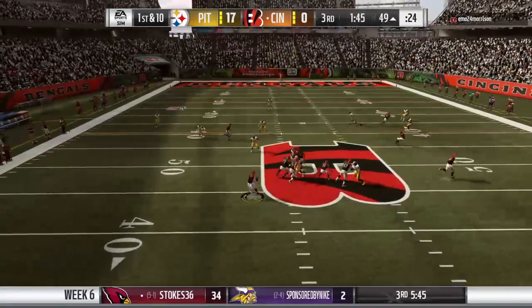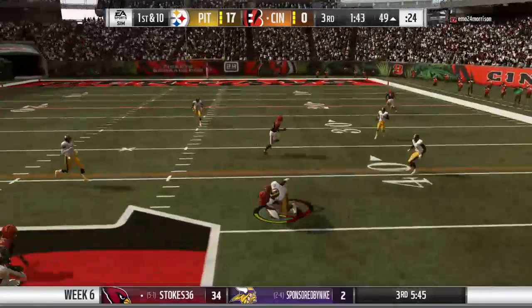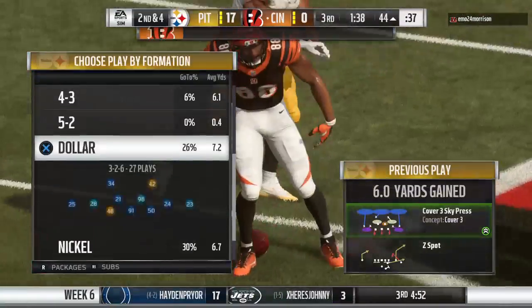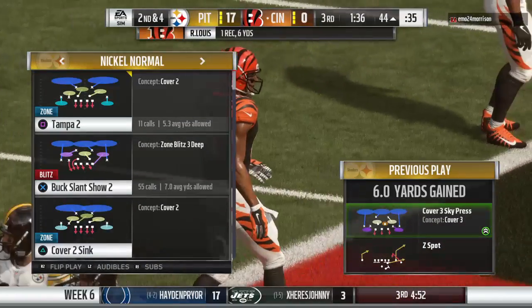Mariota on 1st down. Throwing right, and that's complete. And he'll be taken down at the 44-yard line. A gain of 6 there on 1st.